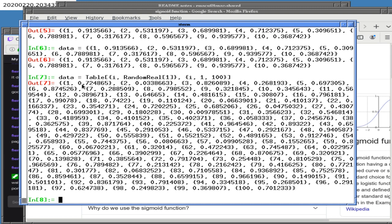We want our probability, and then we could put our probability of what? Class 1 or class 0. So if it's smaller than 0.5, it would say it's class 0, and if it's bigger than... Okay, so what are we trying to do here?